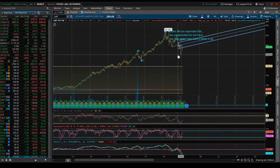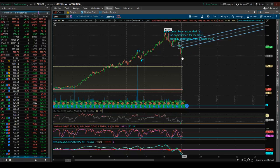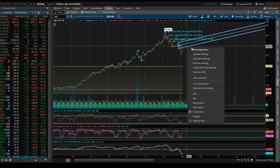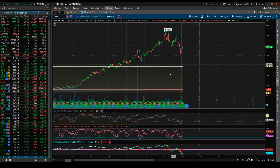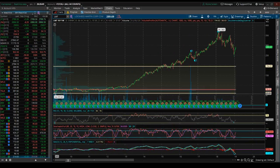So it might be doing that right now, Merit. So this correction could be done, A, B, C, and then it might be working on a wave 5 up. So just look for a 1, maybe possible pullback, 2, and then could be working on a wave 5. That was a good note that I had right there. Let's see if we can find a low on this thing.